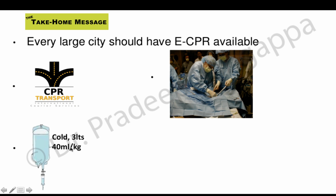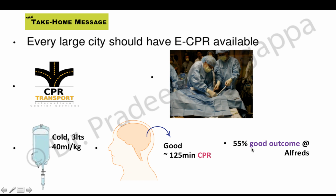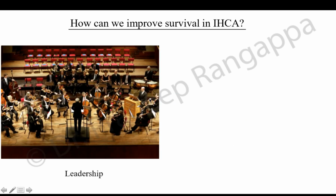As I suggested, as per their protocol, every patient got resuscitation with cold fluid at 40 ml per kg. So although you may be doing good CPR and initiating ECMO, concurrent fluid resuscitation has to be done appropriately, hyperthermia has to be avoided, and normothermia has to be maintained. Good neurological outcomes have been achieved even with 125 minutes of CPR after initiation on ECMO, which means neurological recovery has also been very good, at least from the data that we have. And 55% of the patients had a good outcome at Alfred Hospital in Australia.